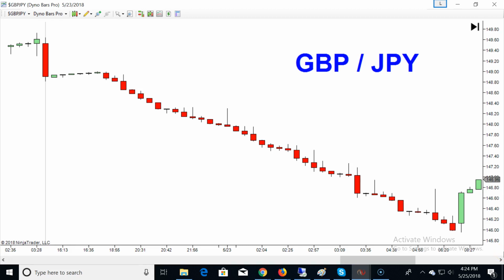And guess what, folks? My Dino Bars nails the absolute top of this downtrend, right? I don't care who you are. If you're going to trade, you have to trade price action. Forget those people that are trading indicators, chat rooms, support and resistance, moving average. I don't give a shit, right? Why am I raising my voice right now? Because this is what I'm talking about. This is why I am a Forex trader, for days like this.